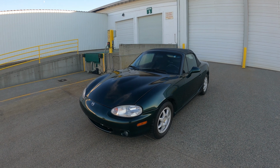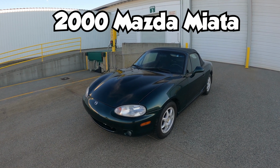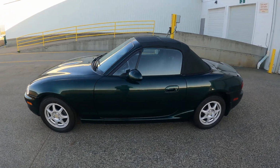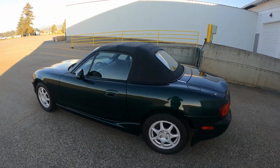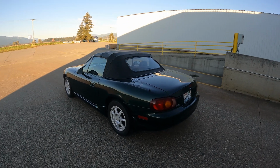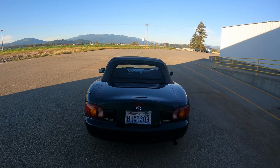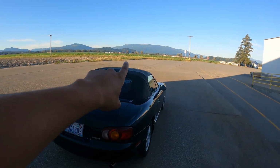Now today I present to you my 2000 Mazda Miata, and what we're going to be doing today is taking this out on some back roads on one of my favorite driving roads of all time. I'm a little bit out of the city right now, and it's an absolutely beautiful day here in the Pacific Northwest. I mean, look at that backdrop with the mountains.